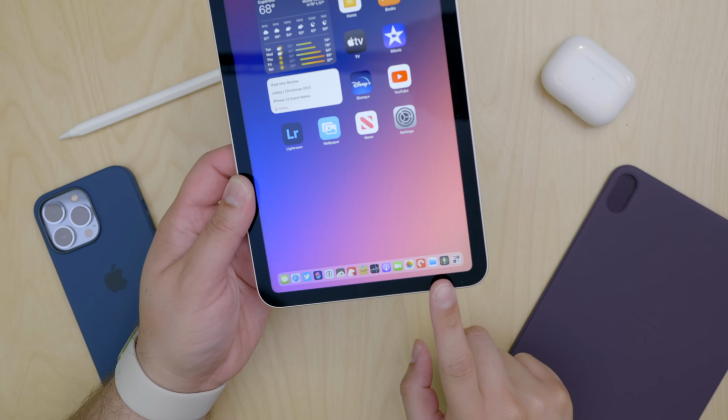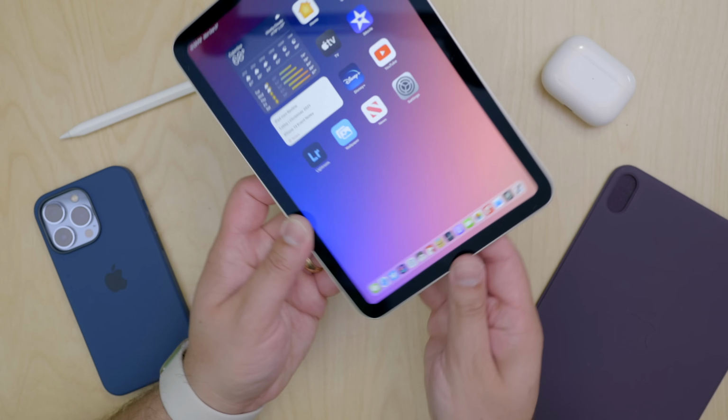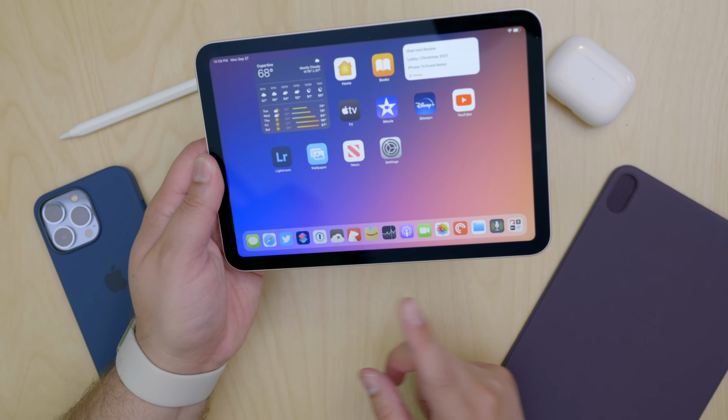I do think it's interesting too that on this iPad mini, you can actually put up to 16 apps in the dock, but it gets very, very small at the bottom with 16 apps. It looks a little better in landscape, but for me, I'll probably be putting more things on the home screen as opposed to keeping them in the dock.